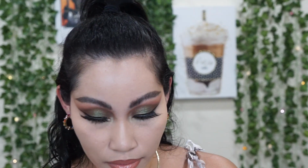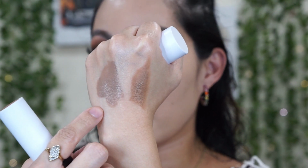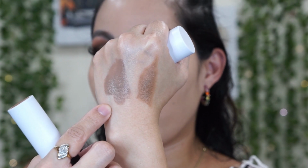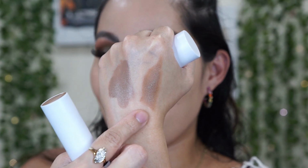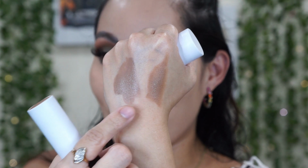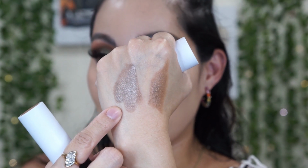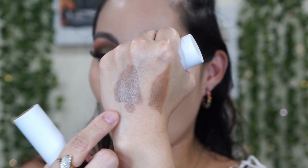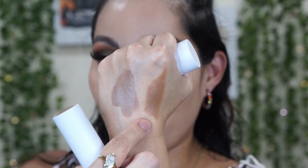Let me zoom in a little bit because my camera right now is not focusing. Okay, so this is the makeup by Mario in shade medium. This is the M Cosmetics shade Terra. This one has more of a red undertone compared to this M Cosmetics one. But I mean, this one is more emollient than the makeup by Mario.